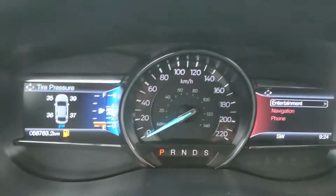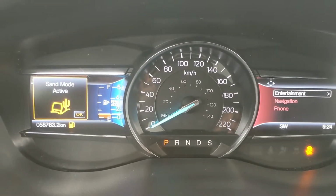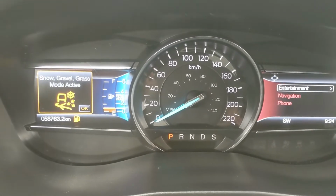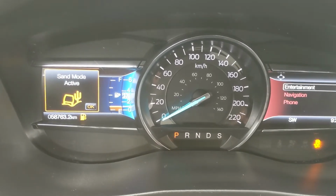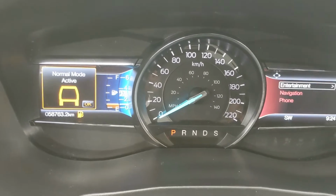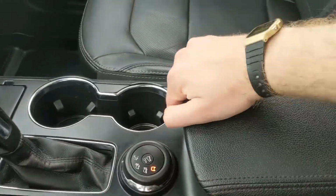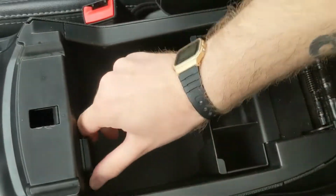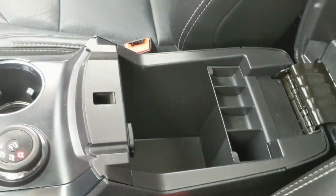So you have mud rut mode, you have sand mode, and you have snow grass gravel mode, so you can customize your driving experience a bit there. Then in the middle of that dial you do have your hill descent assist, and then moving on to your center compartment slash armrest here, which is pretty spacious inside and does have, I believe, another USB inside, so you can plug something in from there too.